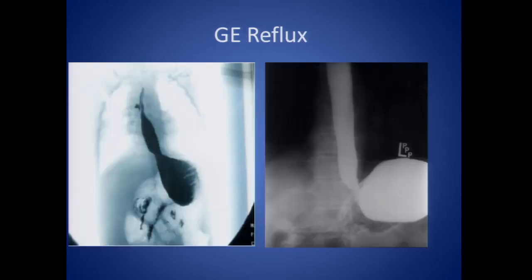This is a typical x-ray of a kid who's got reflux, and you can see the black stuff in the kid's stomach there. It shoots right up into the esophagus in both of them, okay? There's a white one on the other side. All right, so they shoot right back up into the esophagus. When a kid's swallowing that stuff, it should just go in his stomach and stay there. It shouldn't shoot back up again.